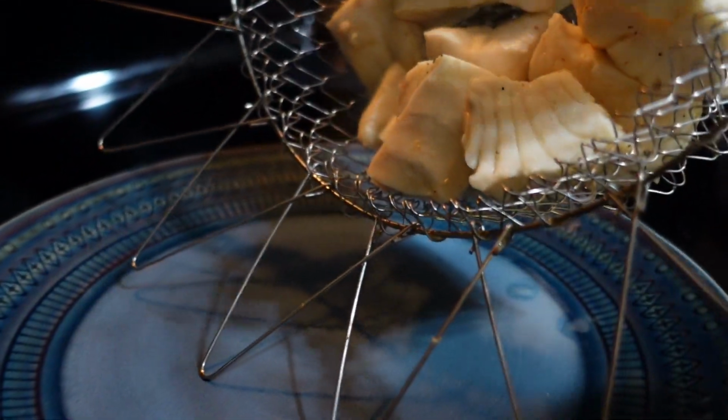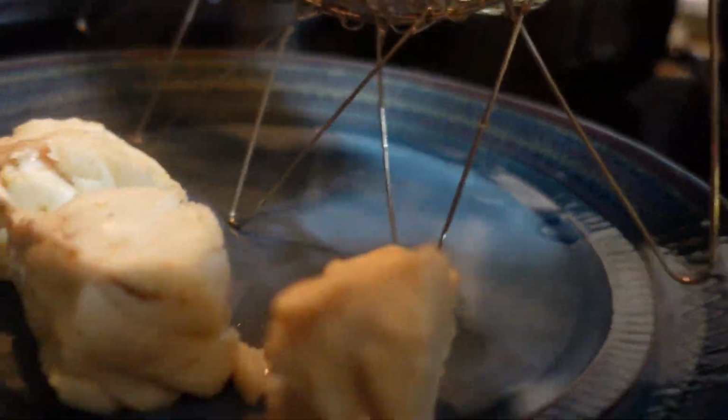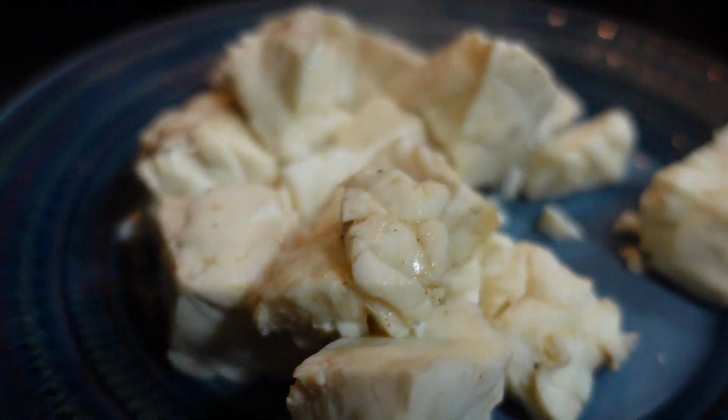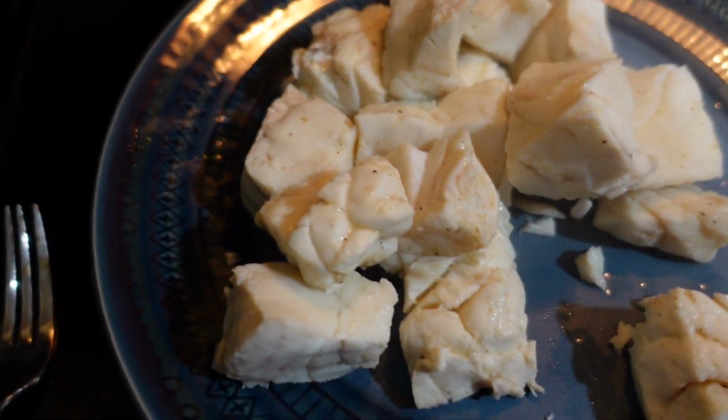We're just gonna pour on this plate here. Hopefully it all goes on there. Nice. Whew. Oh man. Look at that. Dang, that looks good. Golly, it looks so good. And that's just round one.